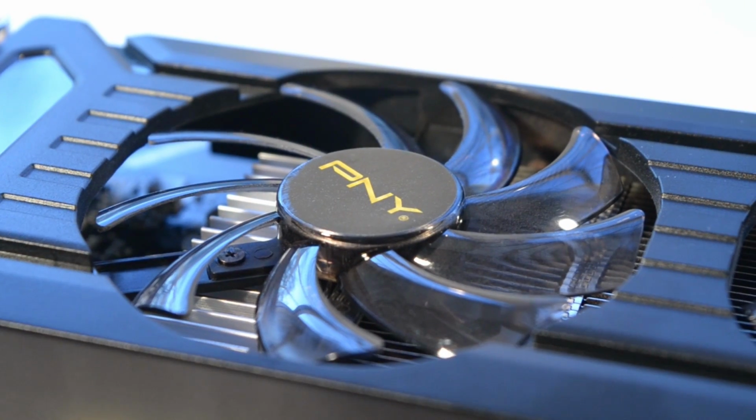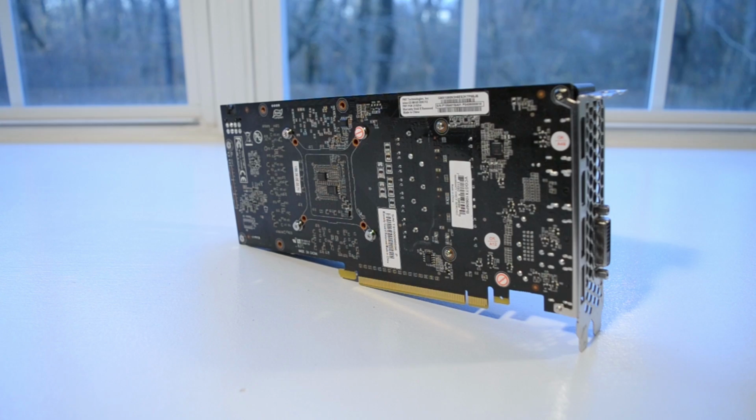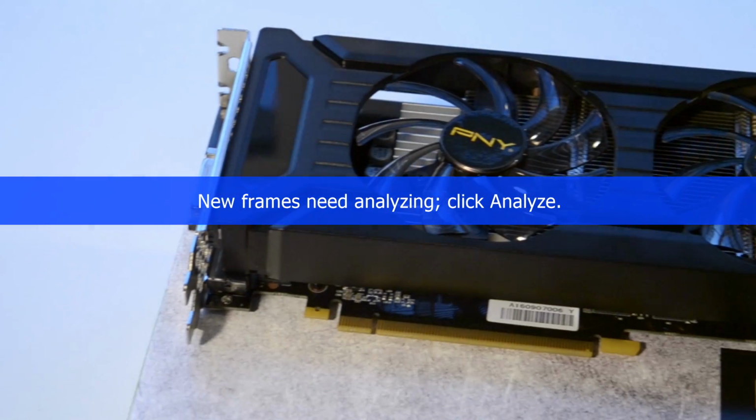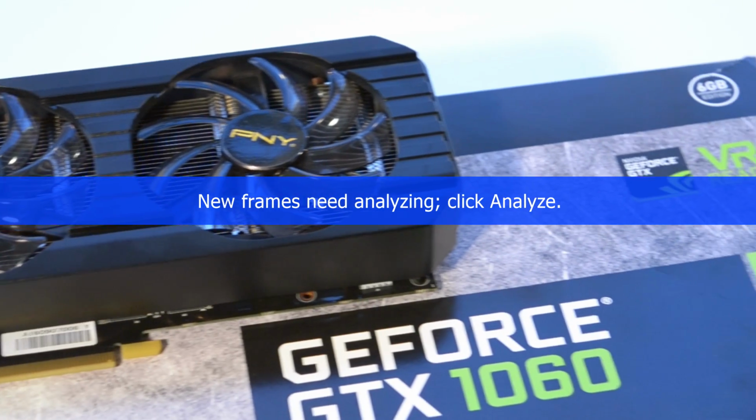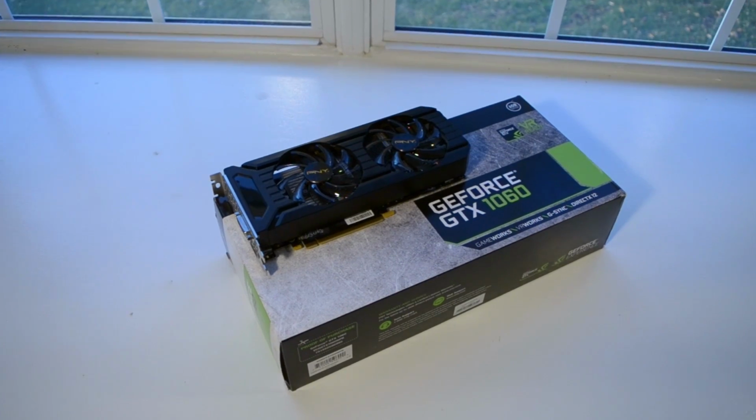The card's base core clock is 1506 MHz, but I've found that the GPU only really runs at this speed with older or less graphically intensive games. Using NVIDIA's GPU Boost 3.0, this card can boost up to 1708 MHz at stock, and that's where I found it likes to stay for newer games.